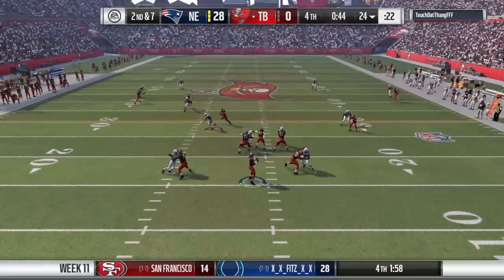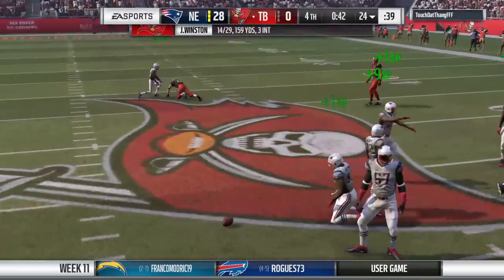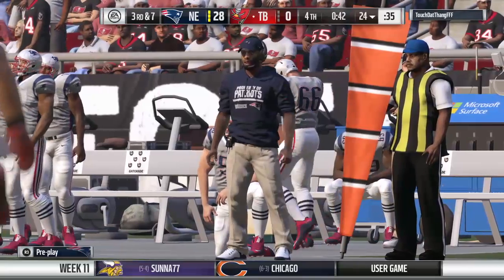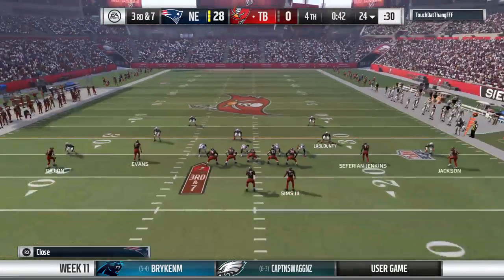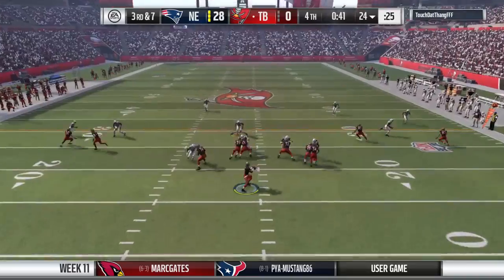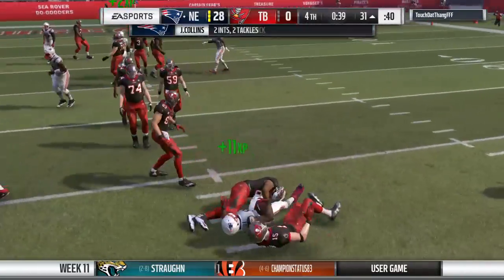Second down, Winston. Looking middle, and it's incomplete. Whenever they're trying to attack a zone defense, you're trying to figure out where your gaps are going to be. And depending on what type of zone they're playing, it could be on the outside, it could be in the middle, it could be in the seams, in the edges. In this case, they tried to attack the middle of the field, but this zone defense didn't allow it. And his pass is intercepted for the 4th time today.